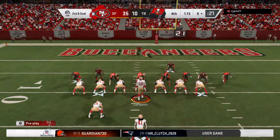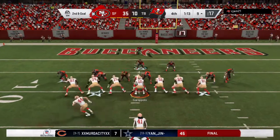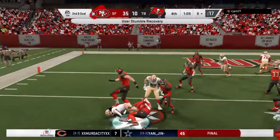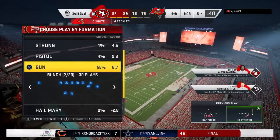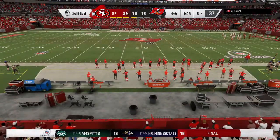Now from the 9, here's 2nd and goal. Pick it up, guys. Pick it up. On the ground, Kamara. And from the 9, they get this to the 5-yard line. The Bucs going to go ahead and use the 2nd of their timeouts as they'll talk it over here before what will be an important 3rd down.